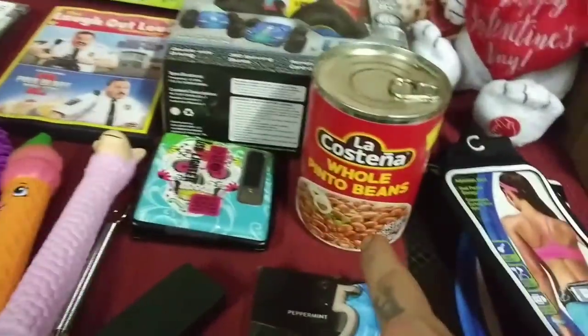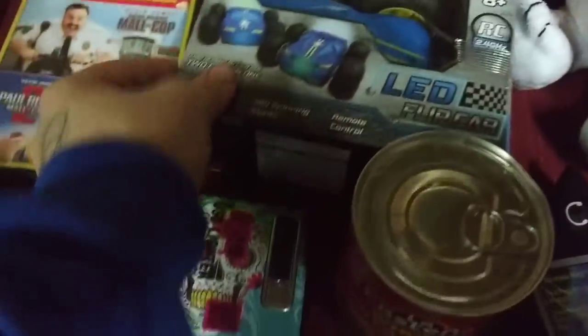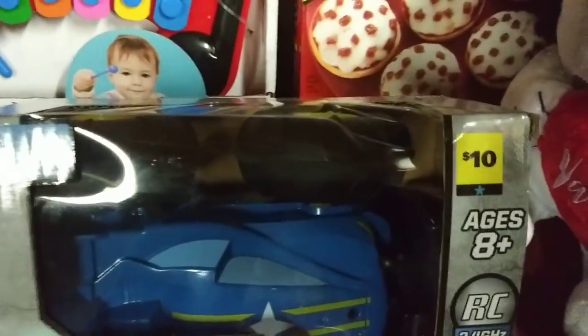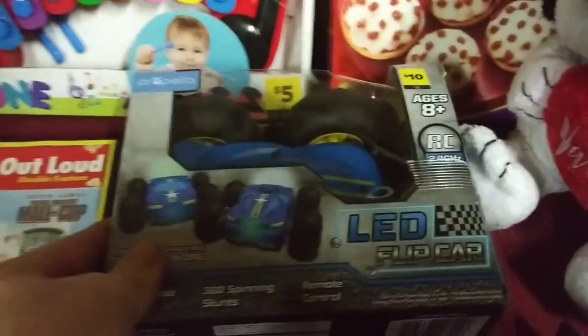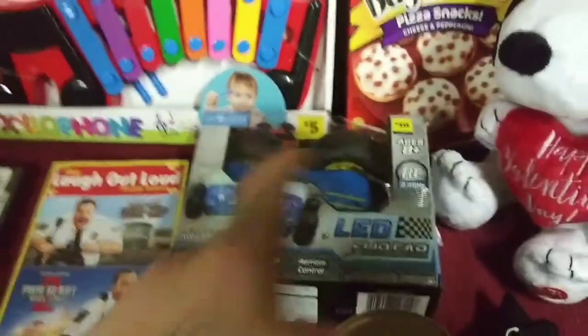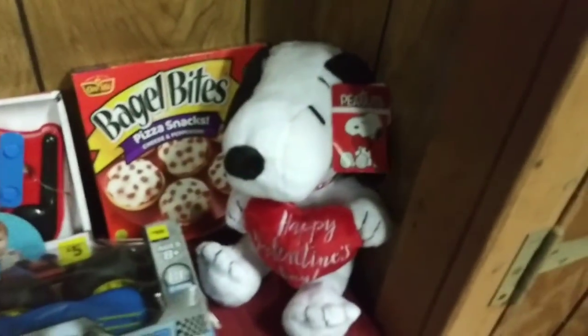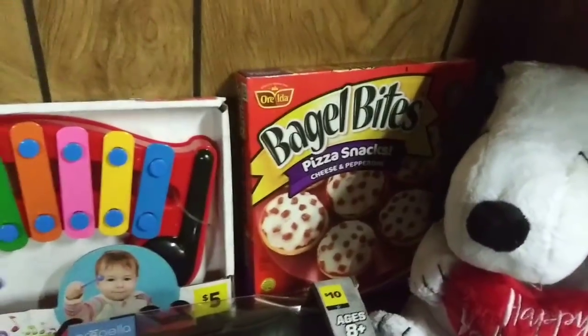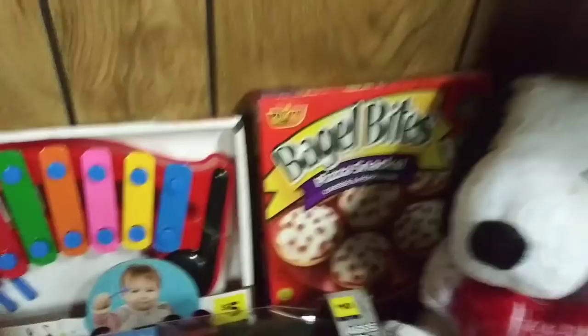We have some whole pinto beans. We have this LED flip car. It looks brand new. The box is damaged right there. Maybe that's why it was thrown out. Maybe it's a return, or maybe it was just because of the damage right there. We have a Valentine's Day Snoopy, and we have the Bagel Bites, one pack of those. They're still pretty cold. I'm not too sure on them yet, but we'll see.